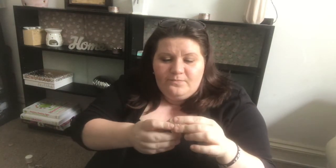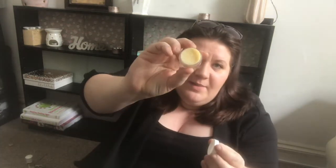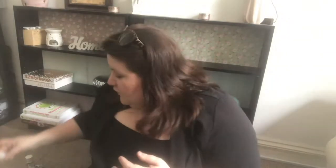This is a little lip balm. I actually made this myself. It's like a rescue lip balm for when my lips get really dry and chapped. I made it from beeswax and shea butter and some essential oils. It's really nice during the winter when they're really chapped and dry, it just stops them being sore. So I like that.